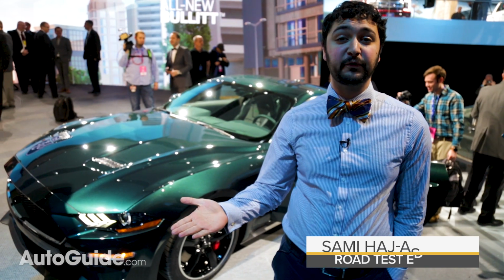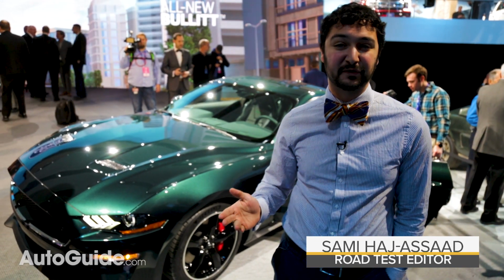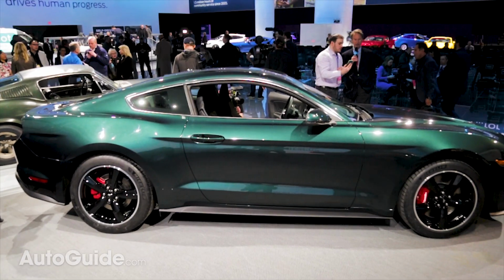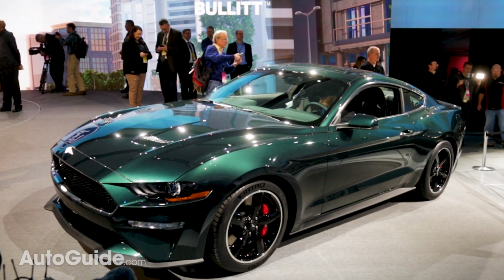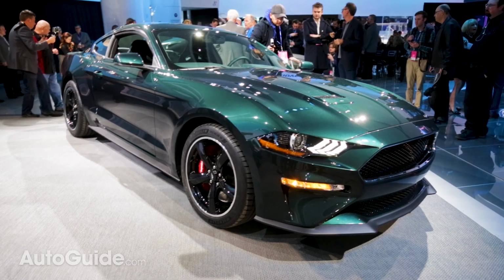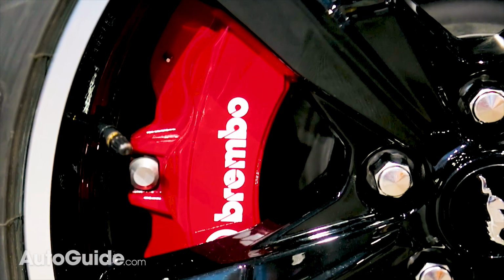The popular Steve McQueen film Bullitt is turning 50 this year, and you just know Ford wasn't going to let that anniversary go unnoticed. So naturally, this green beauty is the new Mustang Bullitt, a bare-bones, performance-oriented version of the popular pony car. I actually love the simplicity of it. It's debadged and features unique 19-inch wheels and red Brembo brakes.